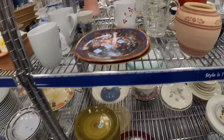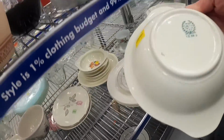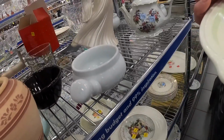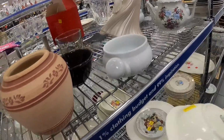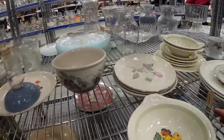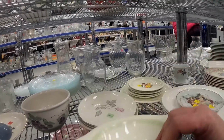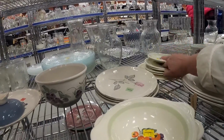I'm just seeing those blue plates. They were really cute. I don't think I picked them up. And these caught my eye. And I spent a lot of time looking at them back and forth. There were three bowls in this pile. A couple little lunch plates. And then another dinner plate.